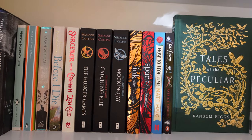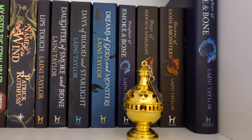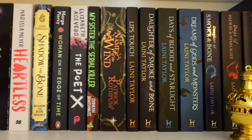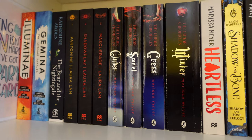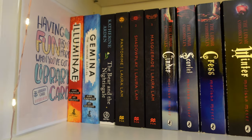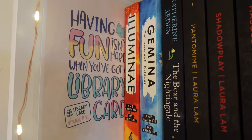This is again a bit into a mayhem of organisation. I don't really know what it is. This is like my dark spines. There's a lot of dark spines here with my Leigh Bardugo, Marissa Meyer. There's a couple here that are just kind of darker fantasy-esque as well. And then we've got Having Fun Isn't Hard When You've Got a Library Card.